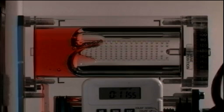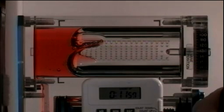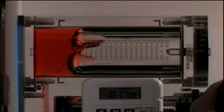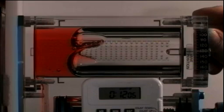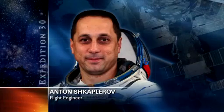Starting with Monday, Commander Burbank was working on something called the capillary flow experiment, which is a suite of fluid physics research projects that looks to see how fluids behave when they aren't under the influence of gravity and are only using capillary forces to move along.